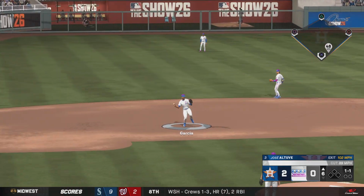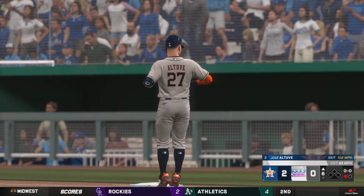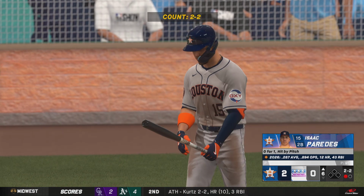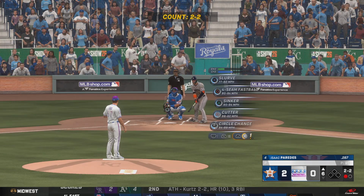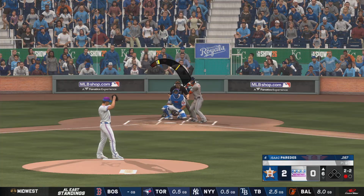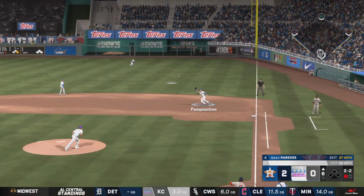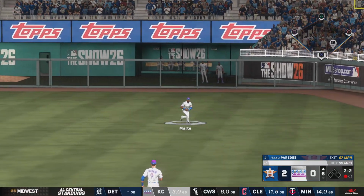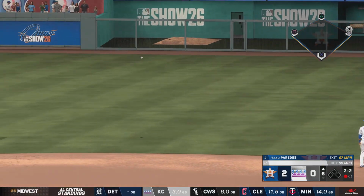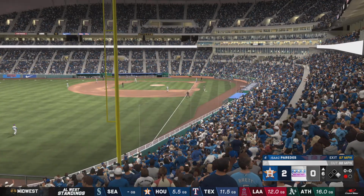Here's the former MVP, Jose Altuve. What a stop. Fires to first, and very nicely done for the out. So here's the cleanup hitter, Isaac Paredes. Ripped to right, base hit. So a man aboard now with one away. Up next to the Astros.